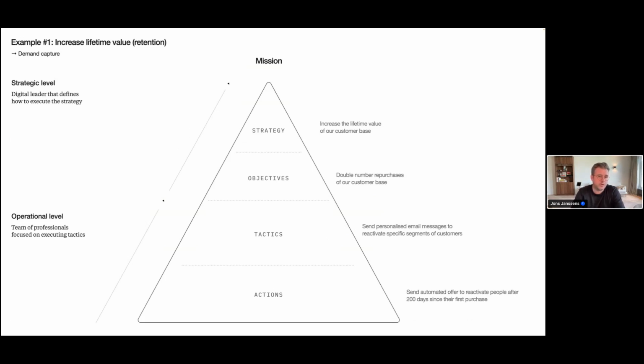So this would fall into the category of a retention tactic. I named it for now increasing lifetime value. Increasing lifetime value is the strategy, the top-level thing that you're trying to achieve, right? So increasing lifetime value of your customer base, which is decided by the priority of the digital leadership team. They set a specific objective for that. So double the number of repurchases of your customer base. That would be the objective.